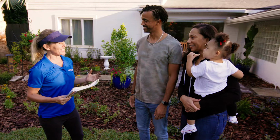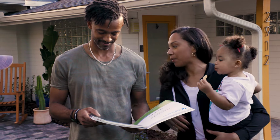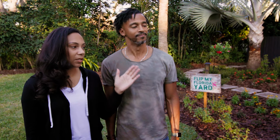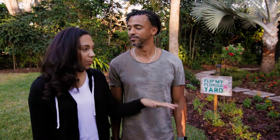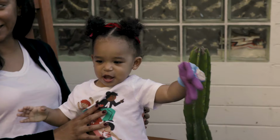Your yard was recognized as a silver Florida-friendly landscape. We're really looking forward to learning about the different plants we have here, how to maintain them, and how they're great for our environment. We're excited that we're going to be able to sit out here and kind of see the butterflies and the birds and other wildlife outside, up close and in person, instead of looking at it through the window. This is exactly what we imagined, just sitting out here enjoying the time outside. This is gonna be great.